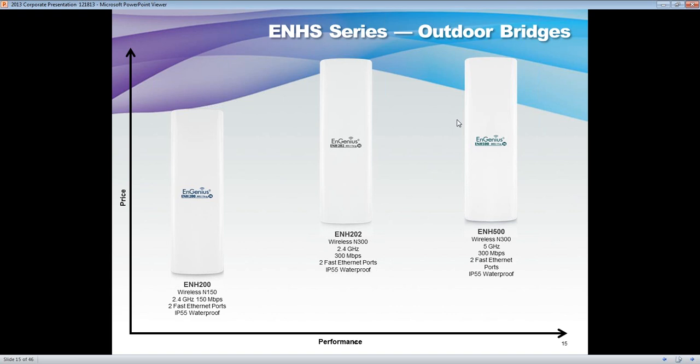So the two that people use the most are the 202 and the 500. Like that first slide is more of a retail version, 400 milliwatt. These are higher milliwatt power. The 202, I believe, is 800, and the PNH 500, I believe, is 500 milliwatt. Line of sight, the 202 gets you about 2 miles. The 500 gets you about a mile.